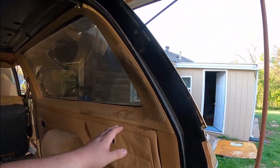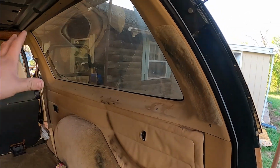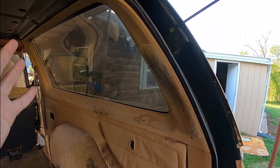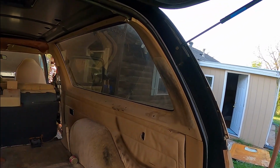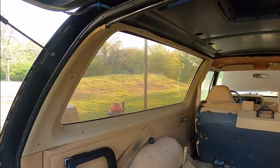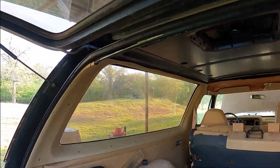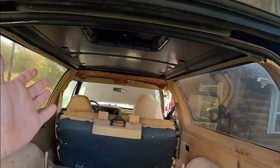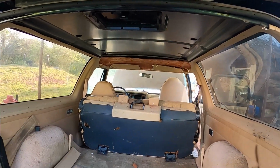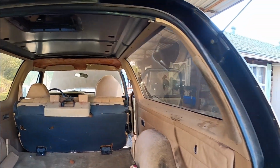So I think I figured out what I'm gonna do next. That's gonna be taking off the plastic trim pieces from around these massive windows. And in my opinion, if you have a business or something, you can put some pretty big decals. 3 massive windows. If you want a front windshield banner, cool, I guess you could do that too.